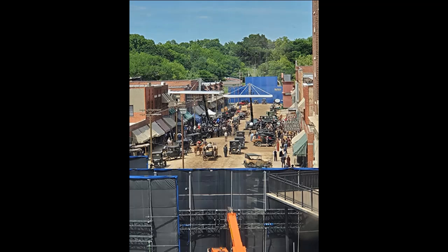Huge blue screens have been placed at either side of the street, so it looks like the street is the main set for some scenes, with the background being digitally inserted. And that's pretty much the optimum way to do it, I think, especially in the modern day. Use practical effects and sets wherever possible, and enhance using CGI.